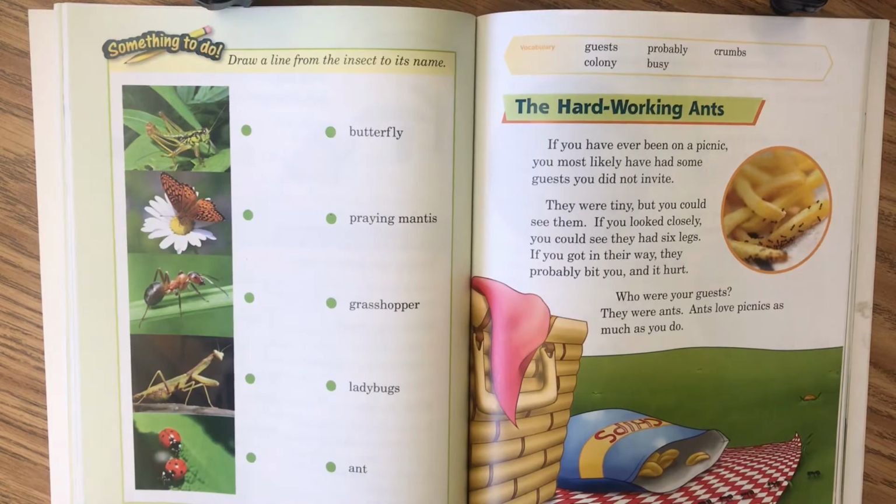I think you should be starting to see ants outside pretty soon. I know randomly I found one in the bathroom at school the other day, and I was a little surprised to see it there. So they're starting to wake up and venture out.